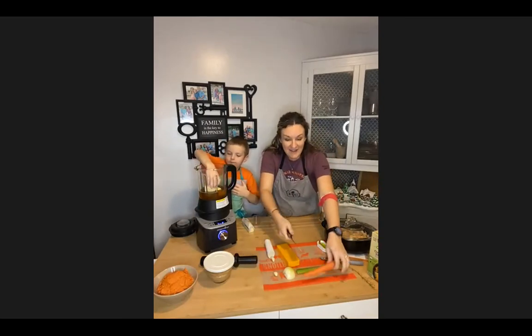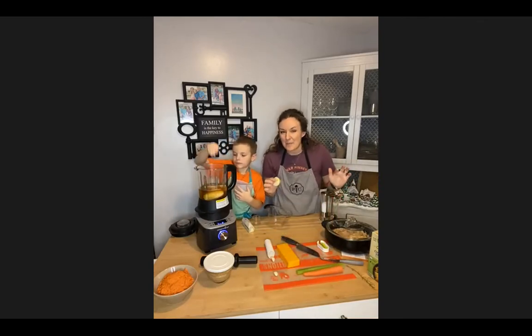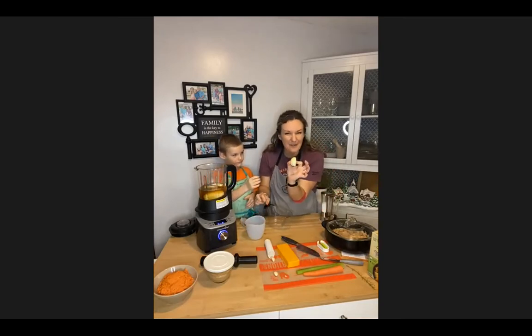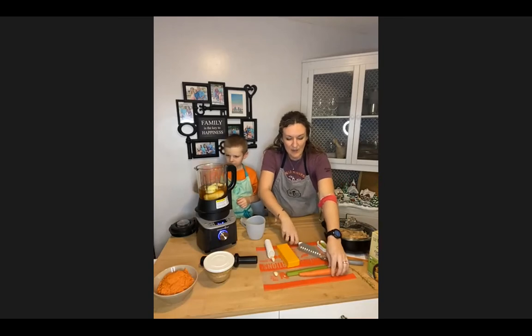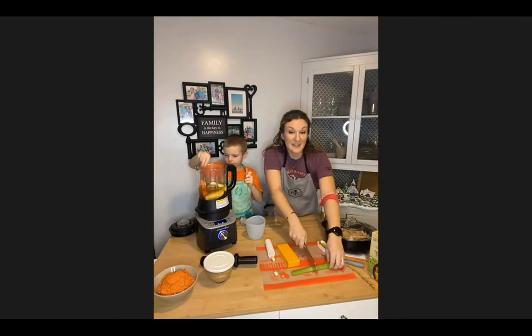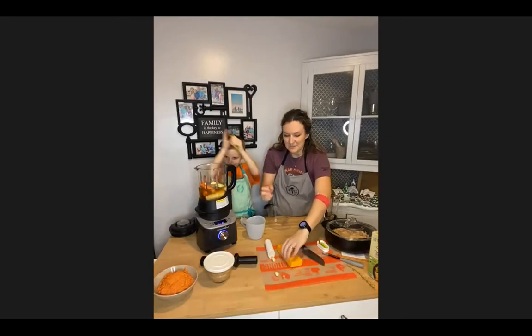Then we have an onion, and it says half of a medium onion, but we're not big onion people. The kids won't eat it if I have too much onion. So I actually just did half of a small one. Just cut it in half. He's going to throw that in there too. And we need a small carrot. I'm going to cut these in half just so that it fits a little bit easier in there. And 1 celery stalk. So that's going in there too.